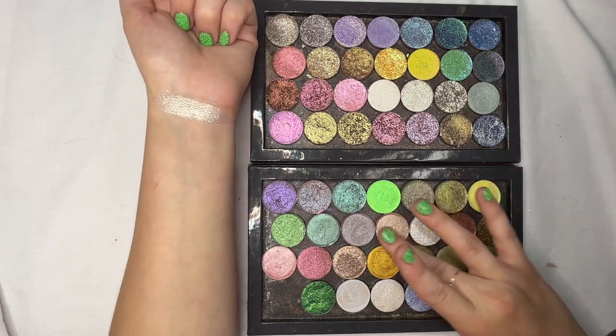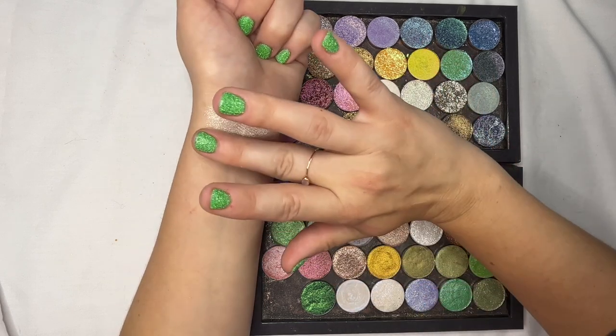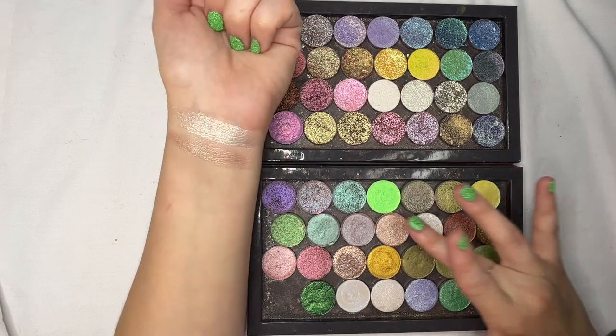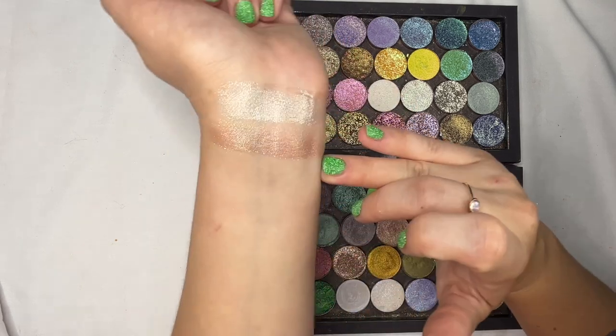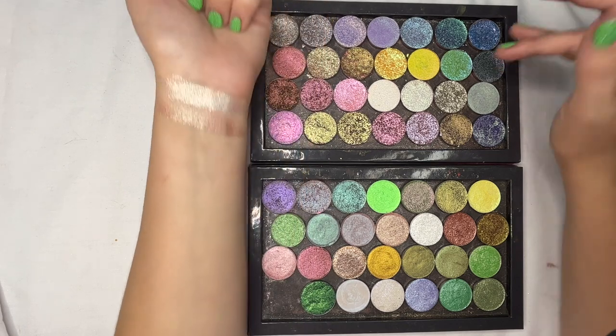This next shade is Spoiled Brat, and this one, again, beautiful. The sparkle in here is really nice. This one has a little bit of a more traditional shimmer underneath, but then it's got this golden sparkle on top. And again, really, really beautiful.